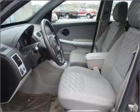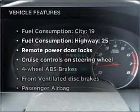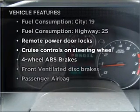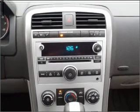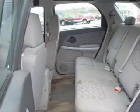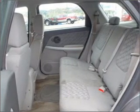Anti-lock brakes help you bring your vehicle to a safe stop. Plus, enjoy these notable features that are included in this vehicle. Air conditioning, power door locks, power windows, power steering, cruise control, power mirrors, an alarm system, an AM/FM stereo with a CD player, an adjustable tilt steering wheel.